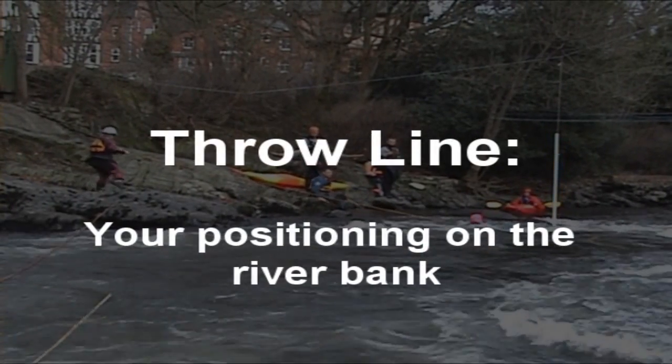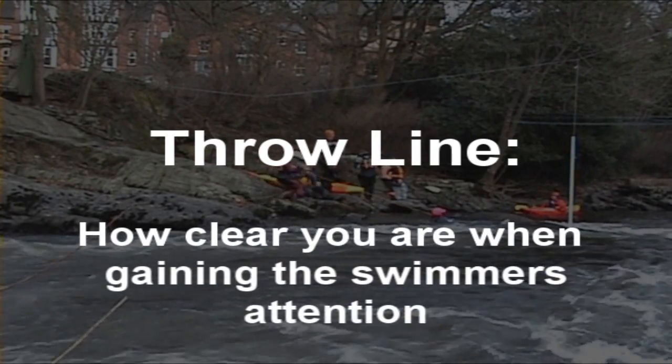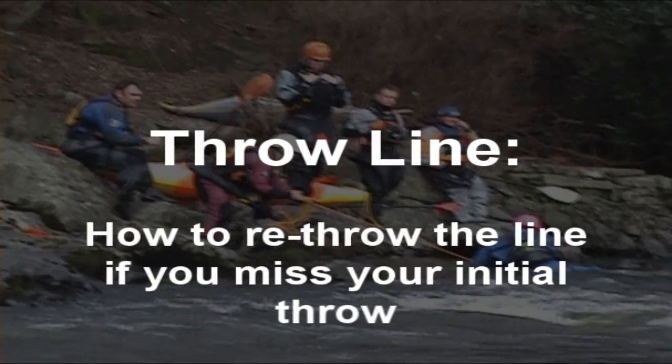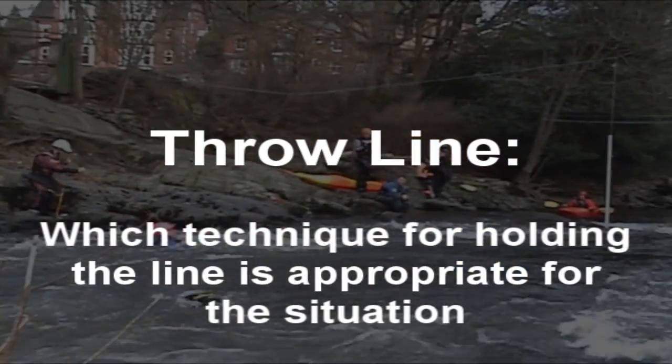When using the throwline rescue, think about your positioning on the riverbank, how clear you are when you are gaining the swimmer's attention, which throwing technique is appropriate for the situation, how to re-throw the line if you missed the initial throw, and which technique for holding the line is appropriate for the situation.